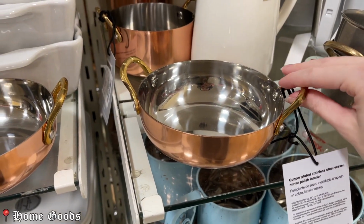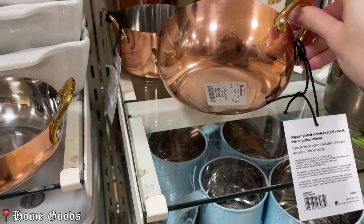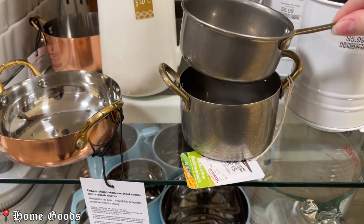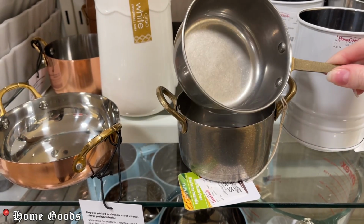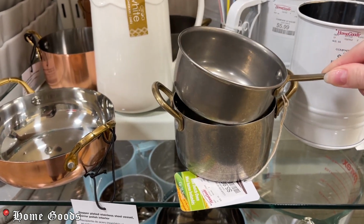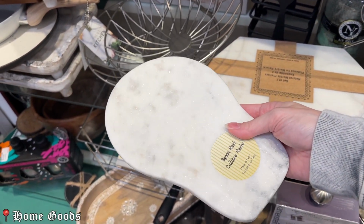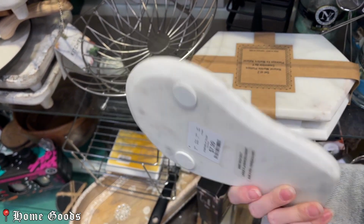They also have these teeny tiny pots and pans. These are so cute for doing little spells, or you could even keep plants in them. I just loved how these looked. They also had these nice marble spoon rests and little trays for a really good deal.